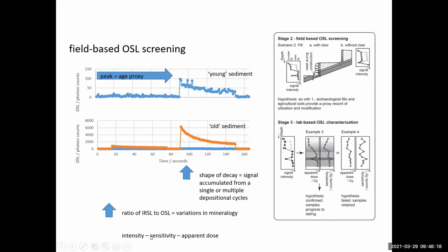And by examining things such as the intensity of the signal, the sensitivity of the sediments to natural radiation, and the apparent dose, that's the apparent environmental dose of radiation which has been collected by the sample, we can characterize whether those deposits have been redeposited or whether they've grown up in situ, something about the history of the terrace itself, the terrace sediment itself.